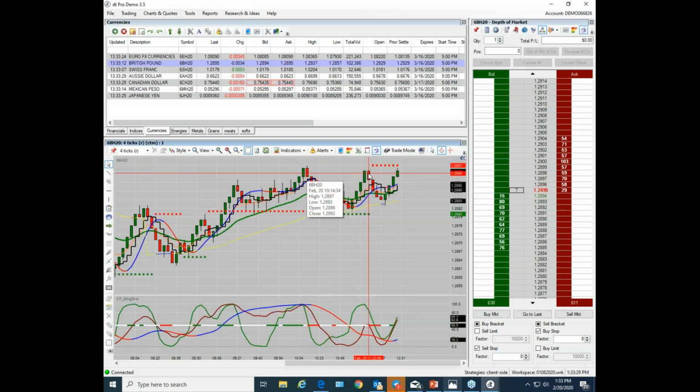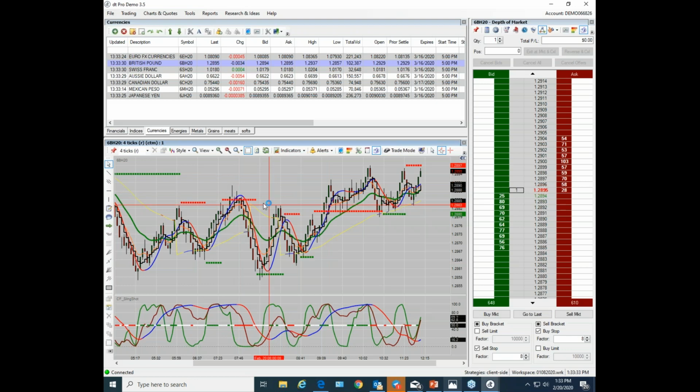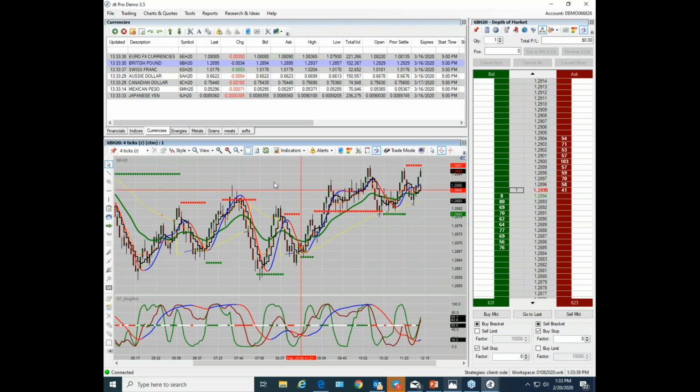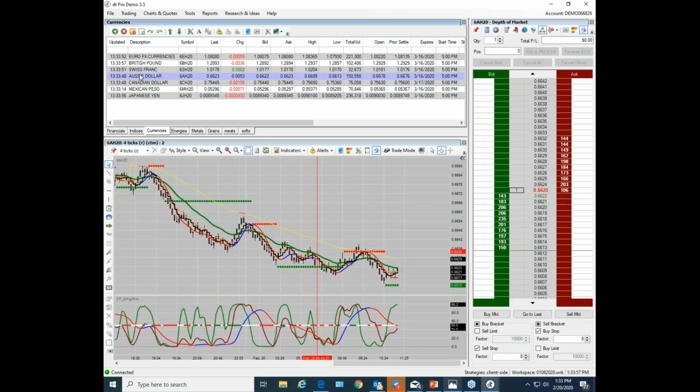Sideways. We need to get over this high before we get excited about it. A little bit of sideways action in the pound. Notice how we got it back and forth here. Swiss franc. What's interesting here is that we have a lot of sideways action, but we are potentially breaking this dynamic support dot. If we start hanging out around here, we might be able to get short the Swiss franc. So we'll put that on our radar.